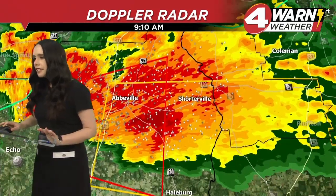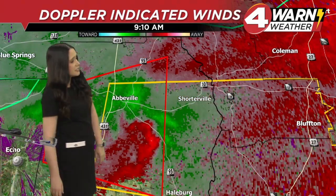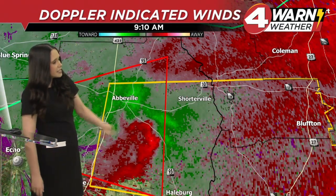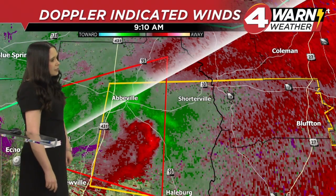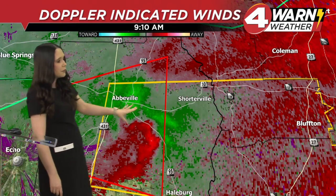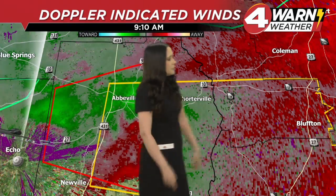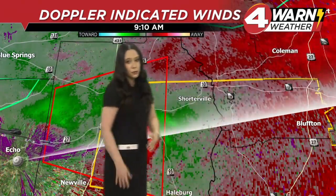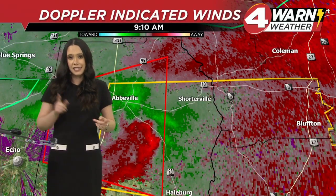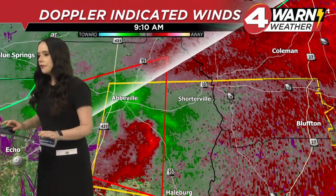But let's flip back to velocity, show you what we have going on. Again, still an area of some very gusty winds within the storm right around Abbeville. And this is going to be to the east of 431 in Henry County. So want to make sure in Shorterville that you are in your safe place, you are taking your precautions. Even into Bluffton, make sure that you are paying attention. Although you're just under that severe thunderstorm warning, the National Weather Service did give it that tornado possible tag. So still have to keep an eye on that storm as it moves your way.